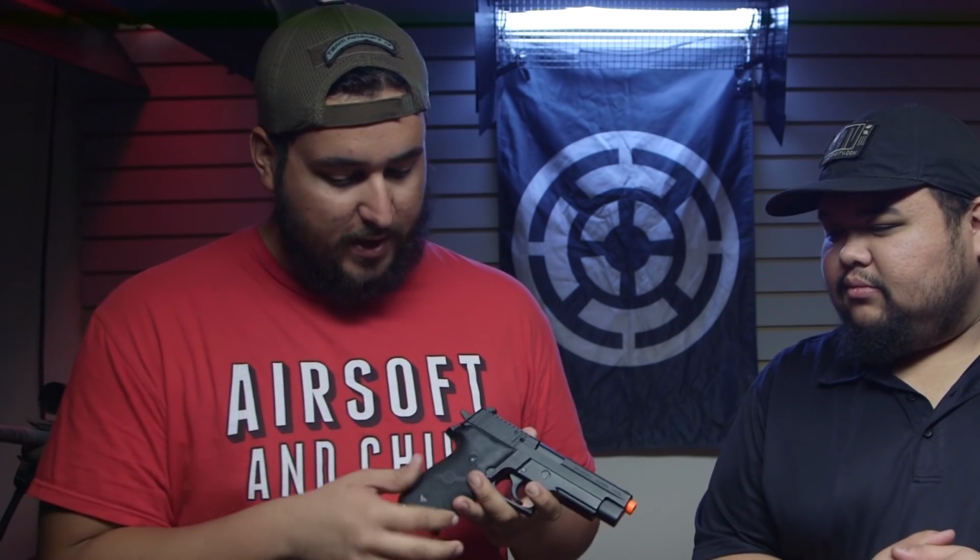Alright, so up next, we got the SIG P226. This particular one is OEM by KWA. This is the LE version with a specialized grip. This is a really comfortable grip from KWA, but we'll move past that for now.